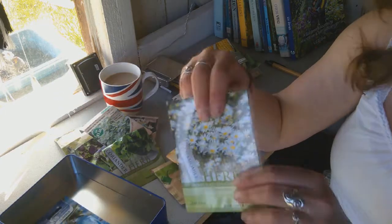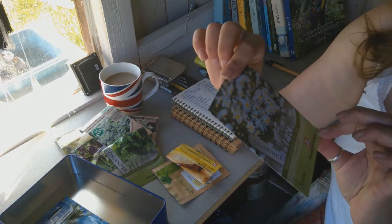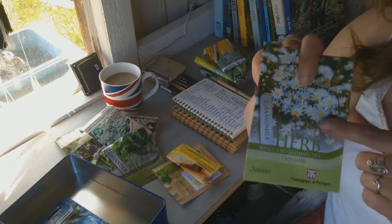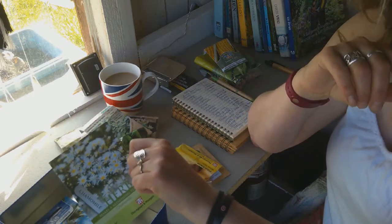And then lastly, I've got some chamomile. I absolutely love chamomile. It's just great stuff, and it's good for making a chamomile tea. So it'll probably go in a pot or a basket somewhere, but that's the last that I'm going to be sowing. So that's what I'm going to be sowing this May.